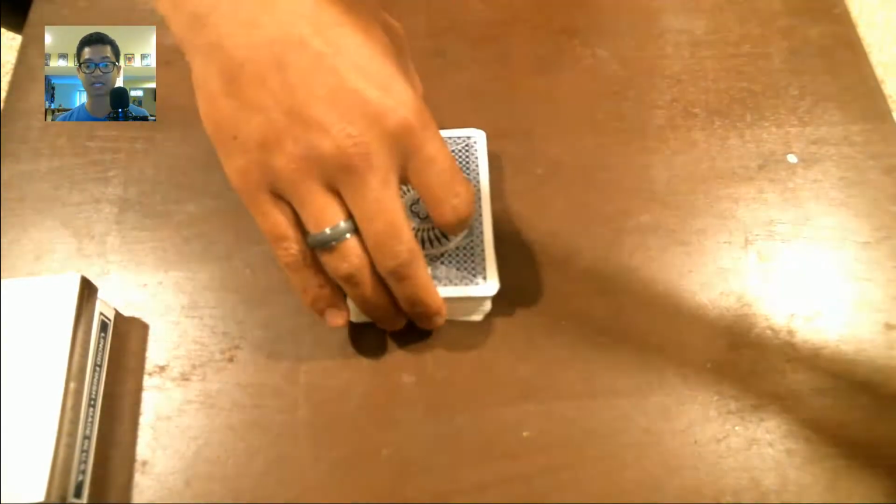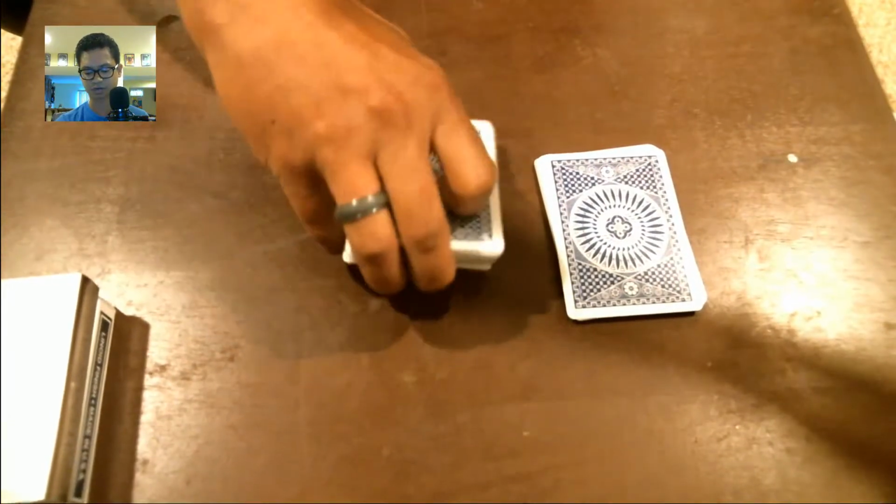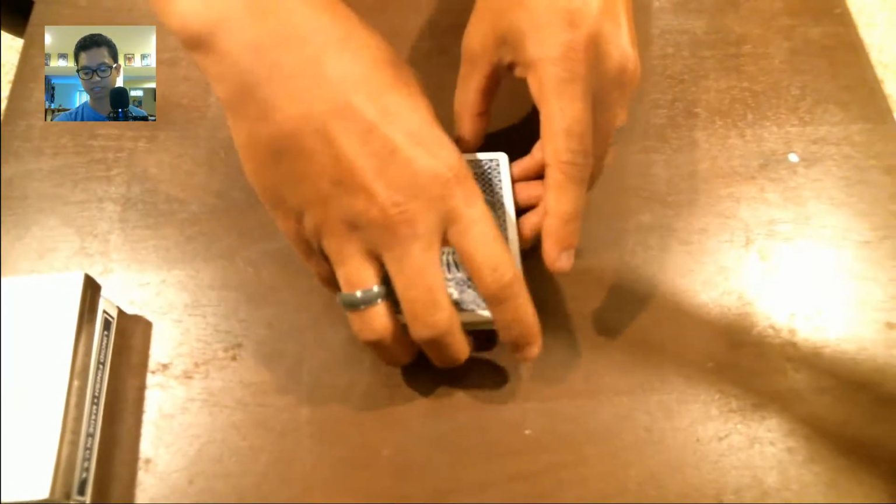And the more you stutter in your language and your vernacular and your sentences, the more it's going to look like you don't know what you're doing, right? So would you like to cut the cards? Yeah, sure. Okay. So they cut the cards again. Would you like to cut them again? Would you like me to cut the cards? Okay. So you cut the cards a few more times, we'll say.